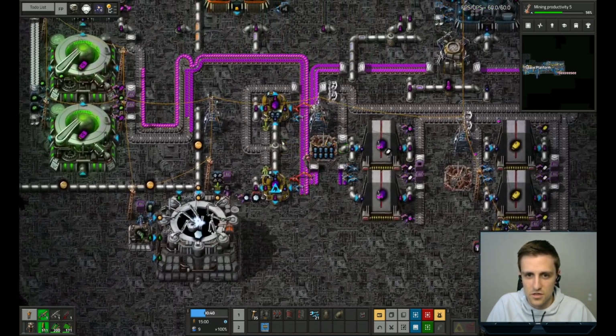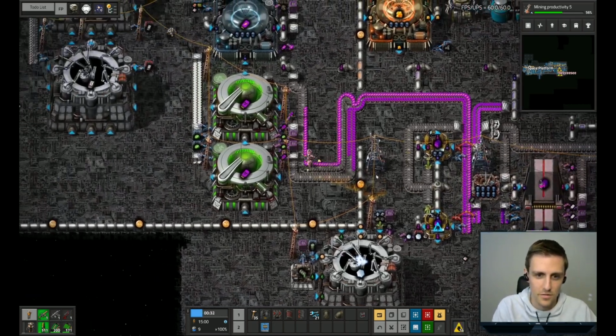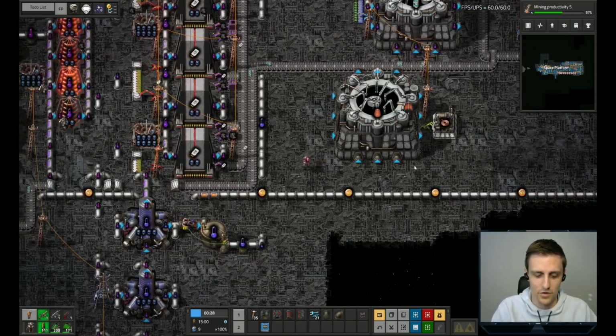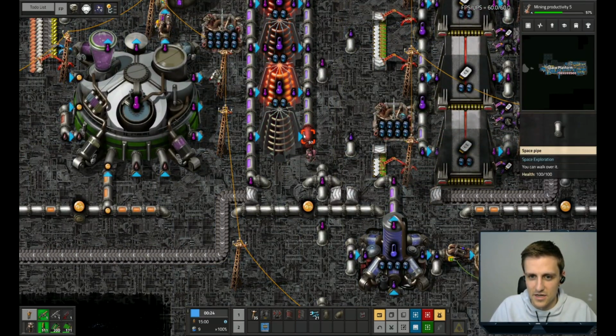What are we slow on? Oh, you know what it is? Thermofluid, what do you know? We should have another radiator here, but I don't think one radiator is going to fix all of our problems by any means. I mean, we can put it down, but it's not going to fix our issues.